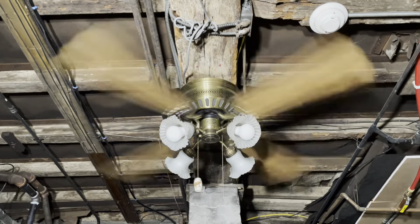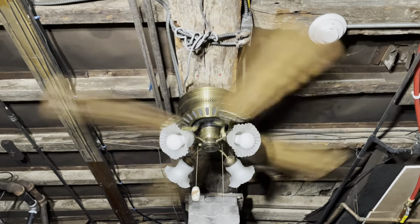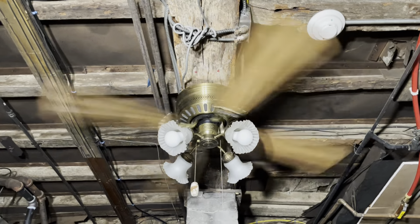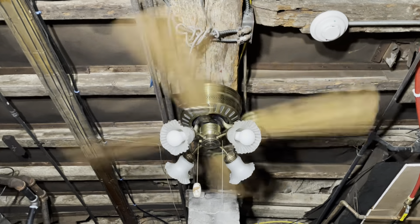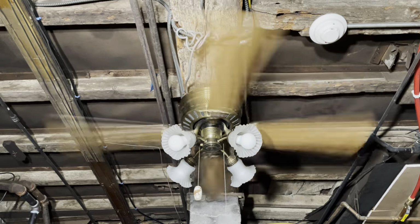This fan always did have a bit of a wobble, so it's nothing that surprises me. And it's also because some of the blades were warping quite a bit. So I did flip them over, but not sure if I have them on the same exact directions as they were when they were installed, so that could also be the other reason.